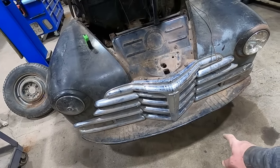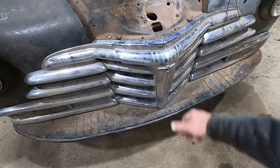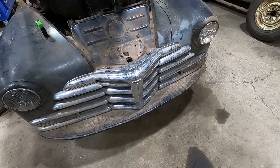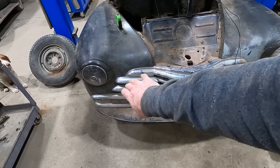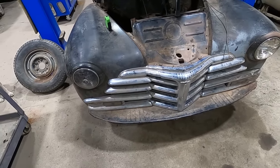And also the only difference between a '47 or '48 that I'm aware of is this little spear here down the center. You can pretty much take that off and make this car into a '47. And then the '46 has like a little mustache around the grill that the '47s and '48s don't have. And I'm sure there's a few other things.